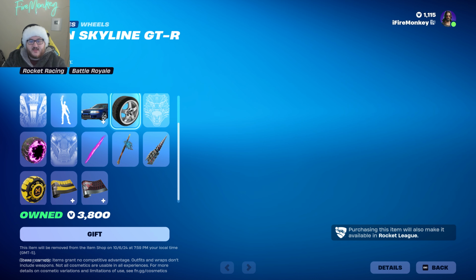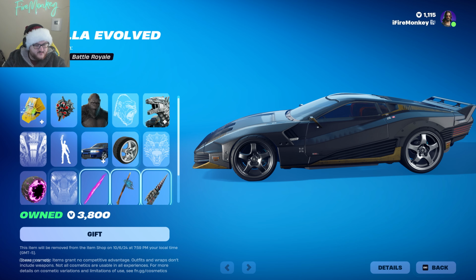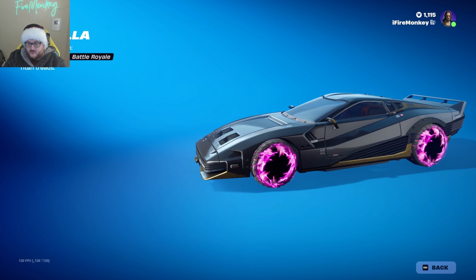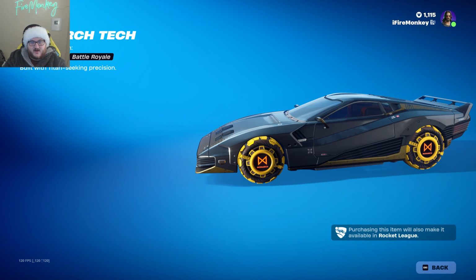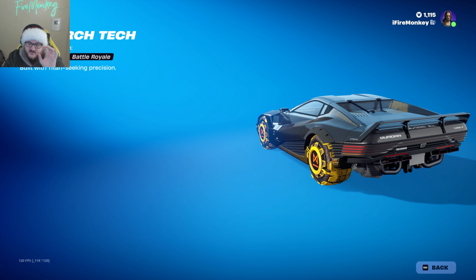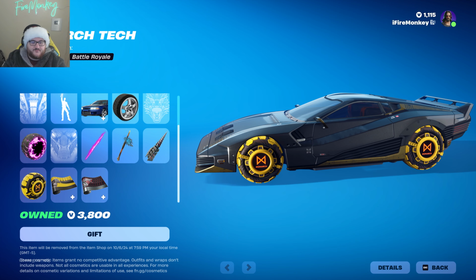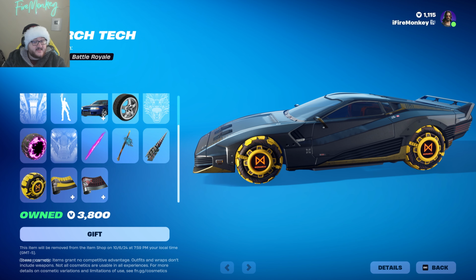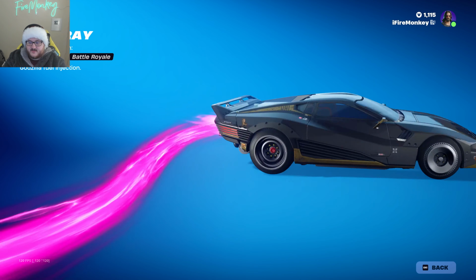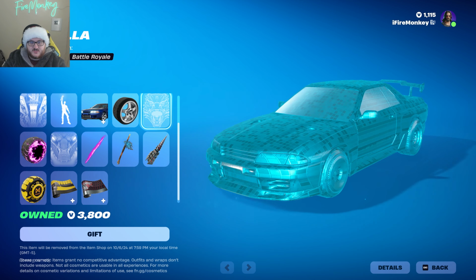In terms of other stuff, we have the normal Nissan Skyline GTR R32 wheels right here. We have ourselves the Godzilla wheels, which are actually animated as well and look pretty cool. And then we also have the Monarch Tech wheels right here, which aren't animated, but they have a little bit of a glow on the main circle part of the wheel, and it would match a whole Kong theme. The final thing we have to showcase today is the Heat Ray boost right here. This is a boost that you'll be able to get by buying the car for 2,800 V-Bucks, and it looks pretty nice. You can mix and match it with all your other vehicles and stuff like that.